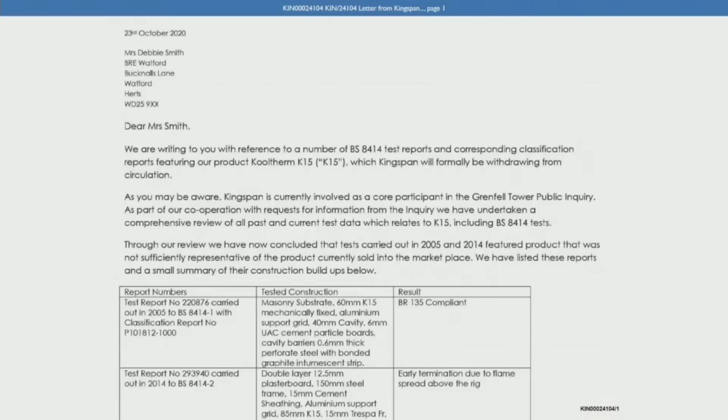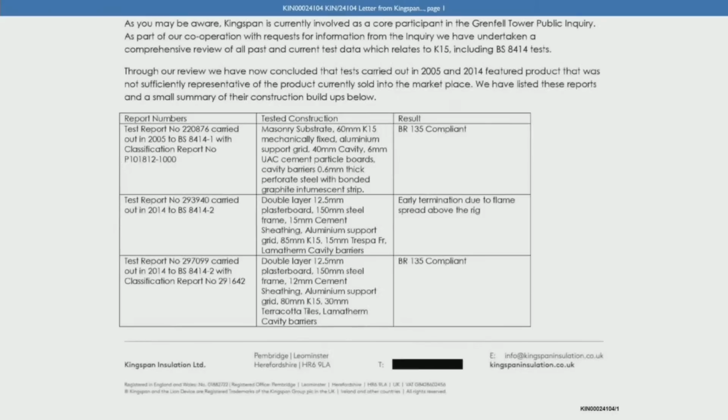And then what we can see is the first construction build-up listed in that table, which is test 220876, is the one carried out in May 2005. And you can see on the tested construction, it says masonry substrate, 60mm K15 mechanically fixed, and then UAC cement particle boards, cavity barriers, etc. Do you see that there? Yes, I do. Did that come as a surprise to you when you were made aware of this letter, that test report was being withdrawn because the featured product, the K15 that was tested, was not sufficiently representative of the product sold into the marketplace? I didn't realise we were still using that report.